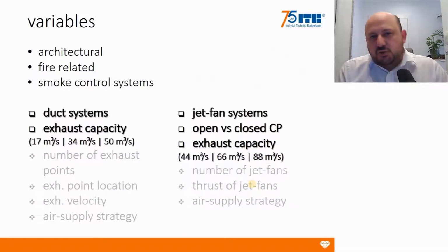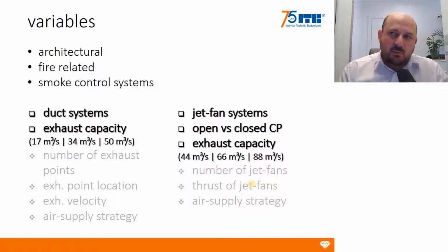In terms of smoke control, we have used duct systems, we have used jet fan systems, we had one car park that was open, we had one car park without any systems. We varied the capacity of the systems as the only variable, we did not play with devices. There is always some fine-tuning that you can do to improve the system characteristics, but in this case we kept them rather generic, and we only played with the major factor, which is the capacity.